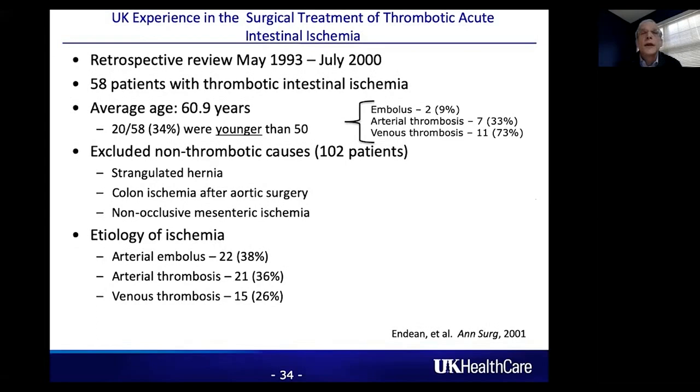So as I mentioned at the beginning, we did look at our experience with mesenteric ischemia at the University of Kentucky about a decade ago. We had in our series, it's relatively small, 58 patients with thrombotic intestinal ischemia. The average age of our patients was about 61, but about a third were younger than 50. But if you look at, it's mostly because the patients that have venous thrombosis are of the younger age. We did exclude non-thrombotic causes such as strangulated hernia, non-occlusive mesenteric ischemia, and colon ischemia after aortic surgery. And you can see the number of patients and how they broke out in our series here.